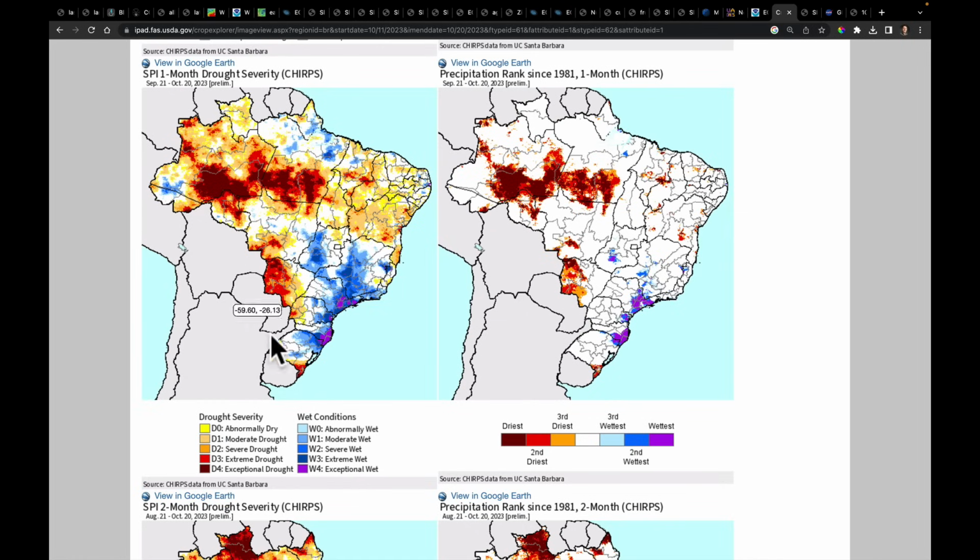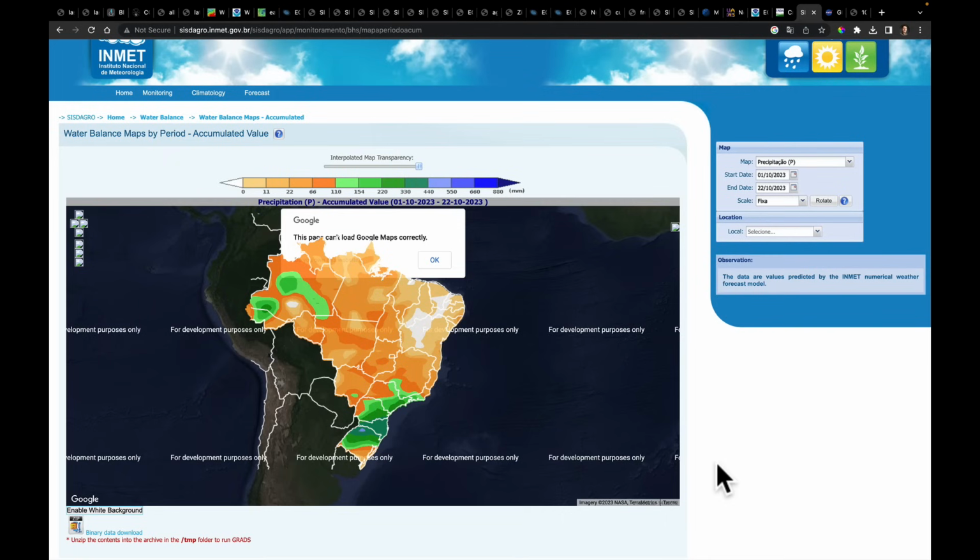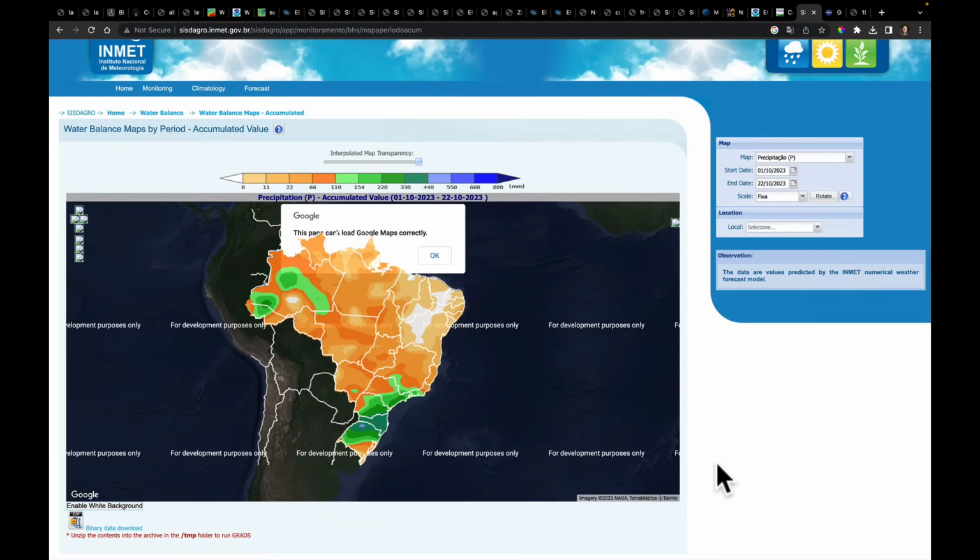There's not the radar network and rain gauge network spread across this massive country like we have in the US or in Europe, just as an example. So I went using some of their own resources at INMET. That's the name of their National Meteorological Service. And I've been looking at the month of October in terms of total accumulated precipitation.